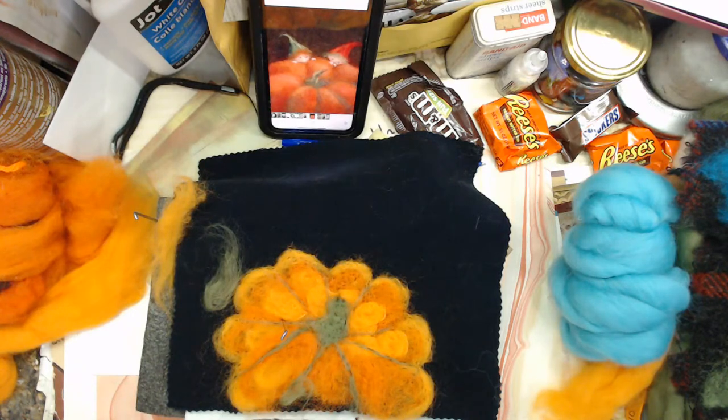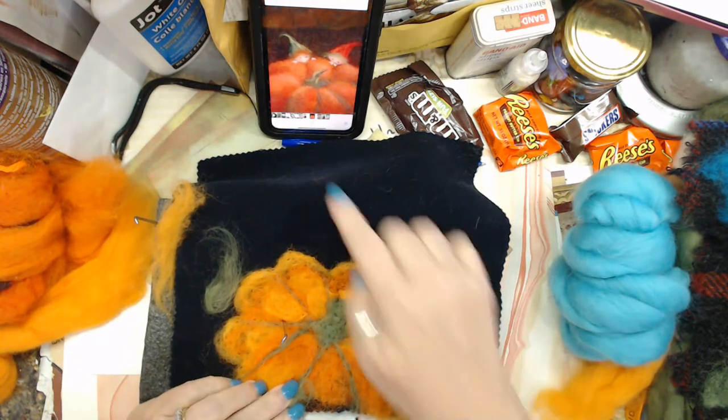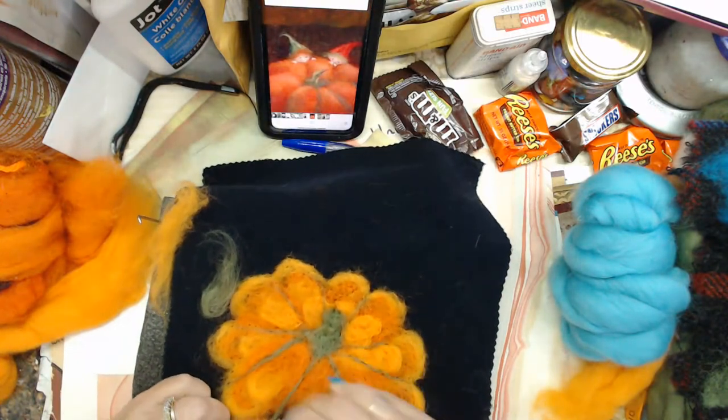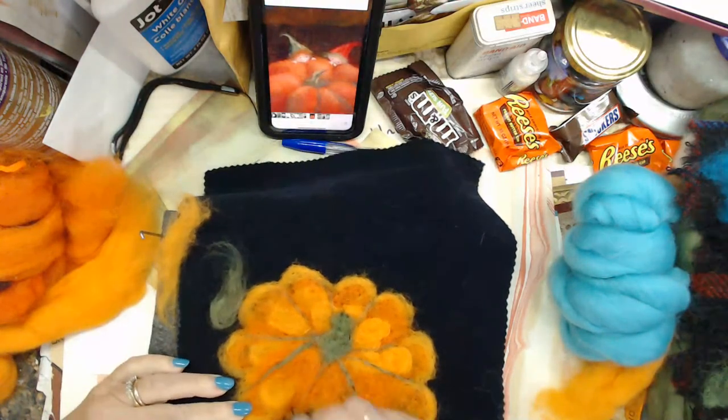So it's starting to look like that pumpkin. Look. It's starting to look like it.